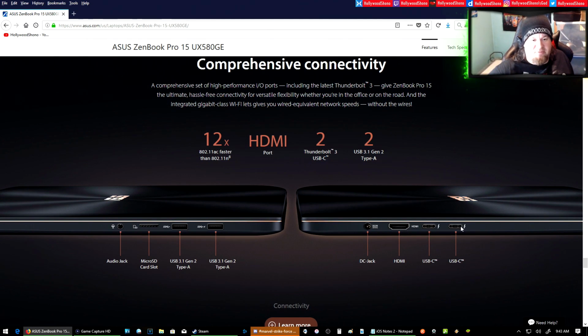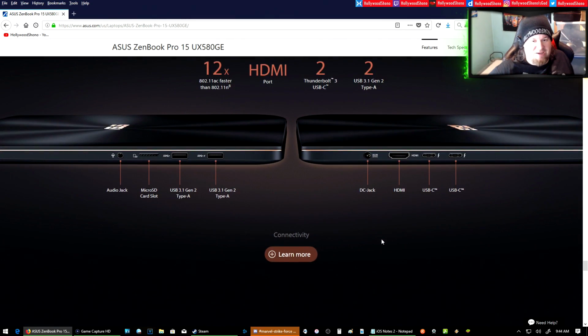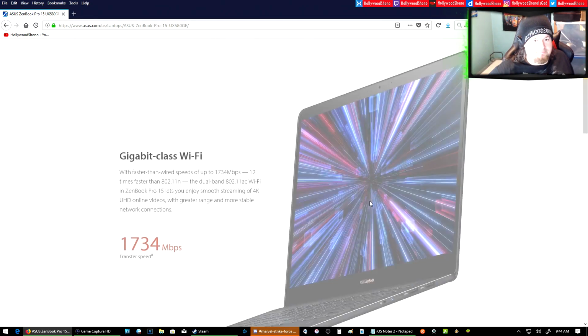You got multiple USB-Cs, and you have Gen 2 Type A 3.1 ports, a micro SD card slot, which is phone-friendly, so you can take your SD card from your phone, or, for example, if you go from Samsung to an iPhone, well, you have a use for your micro SD card. There's also an audio jack and the DC jack, which is supposed to guarantee like 60% charging in like 39 minutes or something like that.